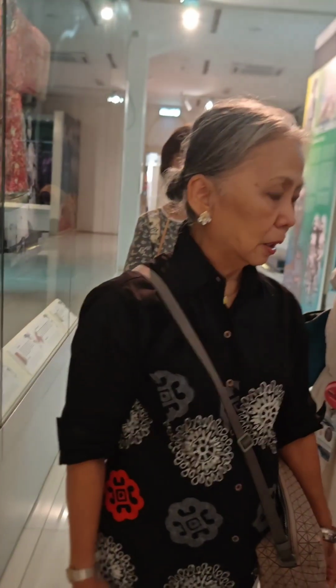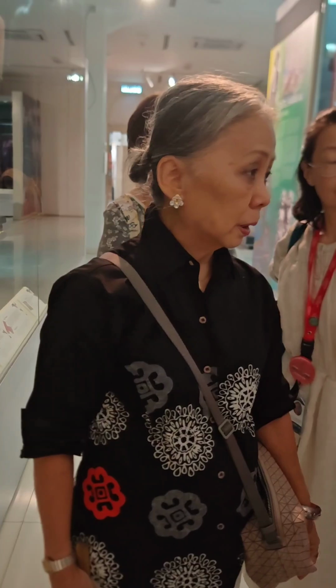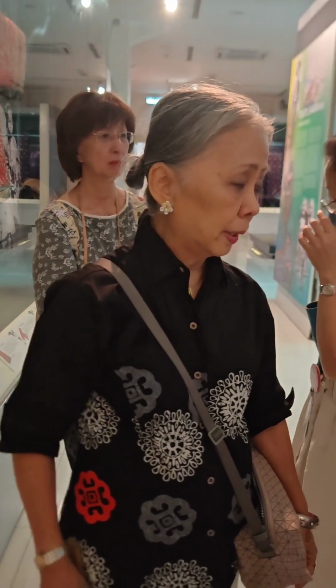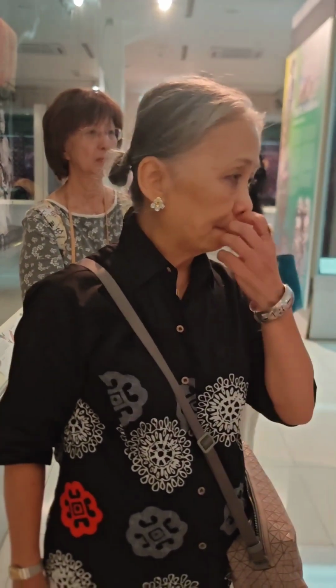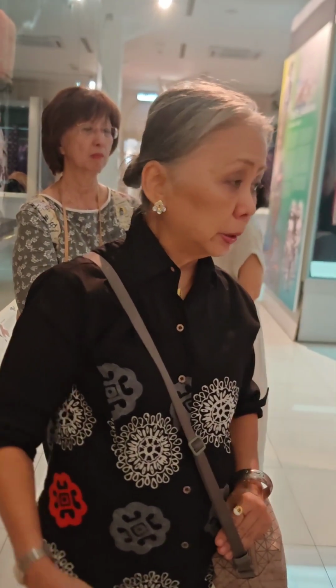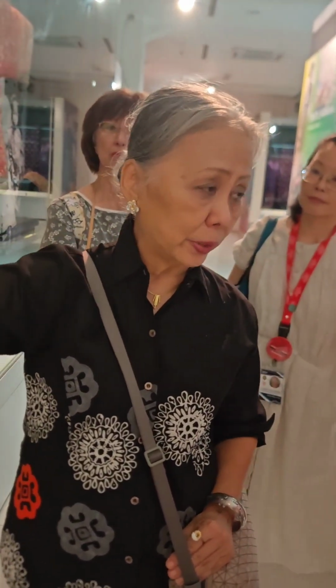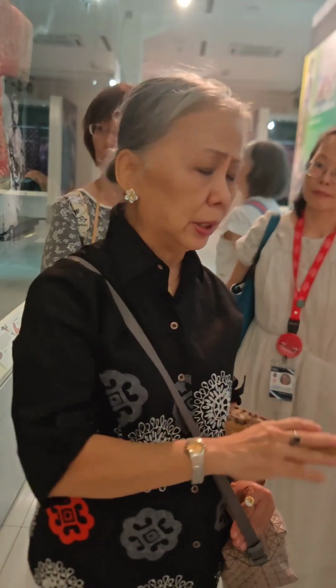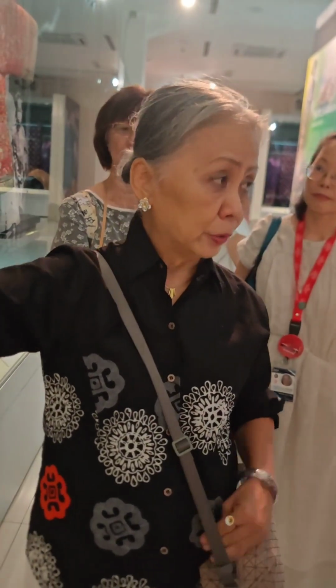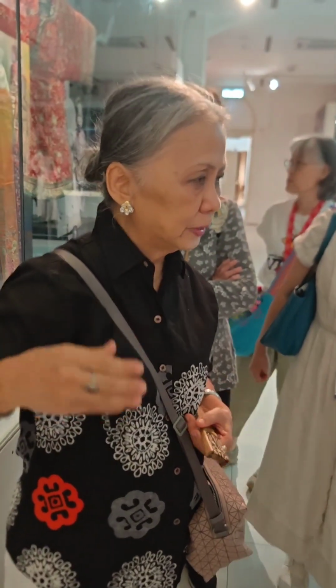Since this is the first kebaya, then what about the ones that we have in the museum? The short one with the embroidery, the kebaya sulam. Those wouldn't be in the Malacca era, isn't it? No, it started in the 1900s, with the ladies and weddings. It's very similar to the cheongsam, the qipao. Actually, the qipao also started as a long tube, and this is actually like that.